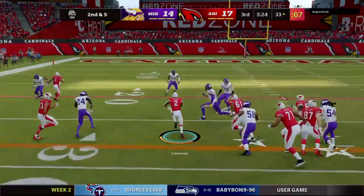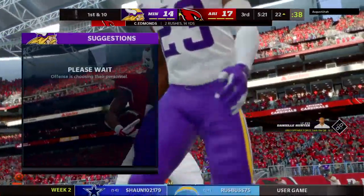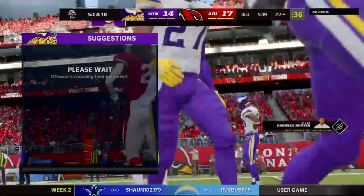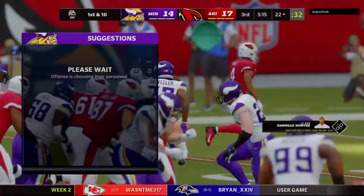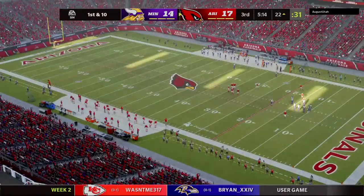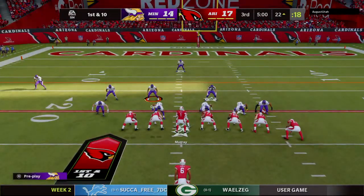Edmonds running out of the shotgun. And he's got this down almost to the 20 before he's dropped. It's a gain of 11 and a Cardinal first down. They're making it look easy out there. Another first down. So far on this drive, let me do this little bit of math here. 4 plays, 3 first downs. That's a pretty good recipe for success.